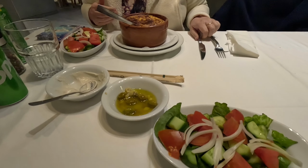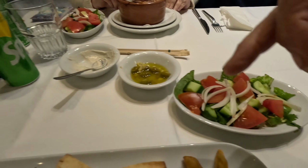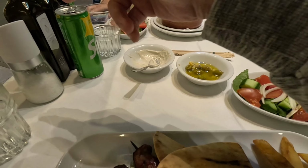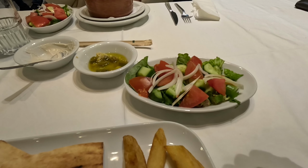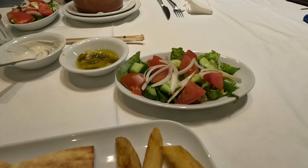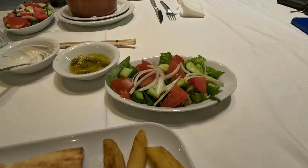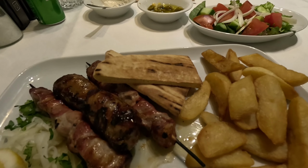And this is a great idea, guys. We haven't got the olive oil on the salad, but we've got olive oil and dressings just here. So I'm going to have olive oil on mine. Are you having olive oil on yours? Yeah, we are in Cyprus after all, guys. So we're going to have the olive oil on our salad, but you don't have to if you don't want to. Right, let's tuck in.